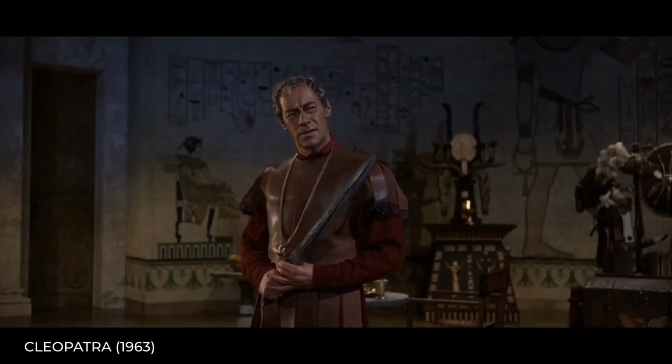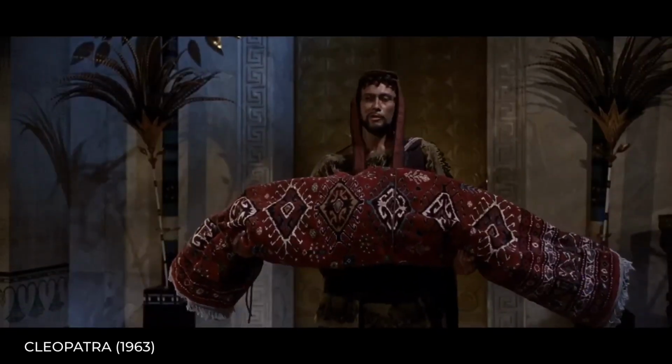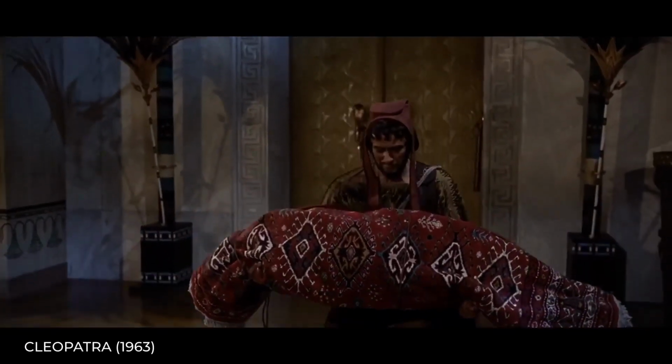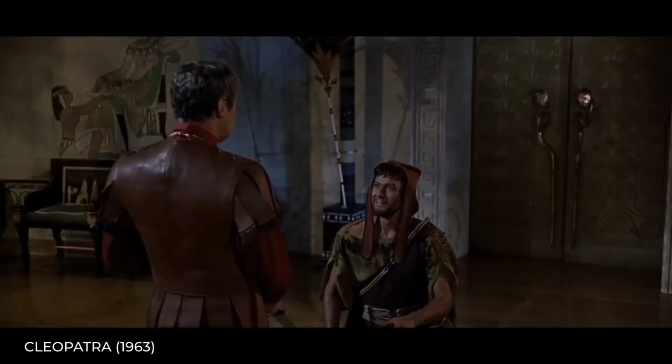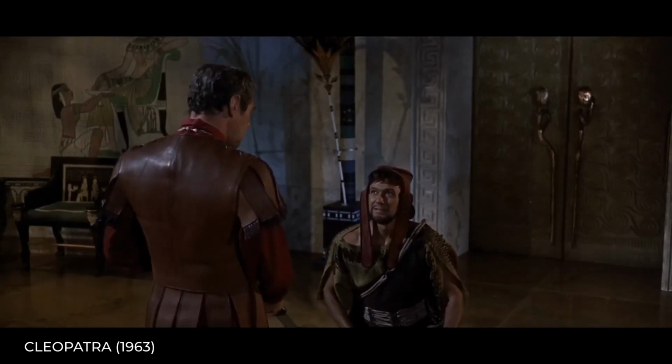Fox quickly announced all future pictures would now be shot in CinemaScope. Very quickly other studios were trying to develop their own systems, but ultimately were able to license CinemaScope from Fox, at a substantial fee of course.